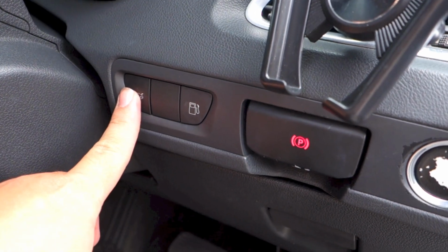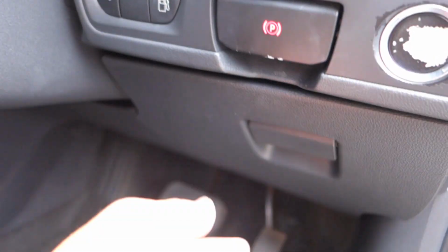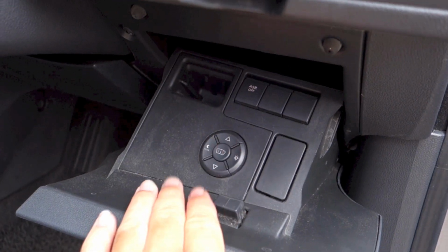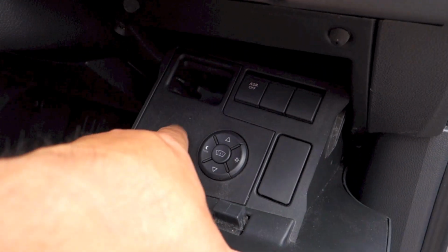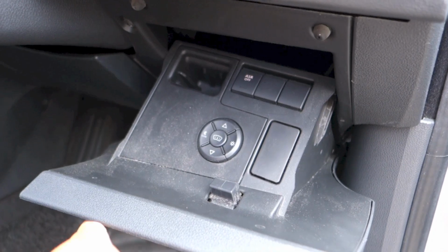This button pops open the boot lid. This one pops open the fuel door. Right here you have your heads-up display controls, a tiny bit of storage together with the button to turn off the anti-skid regulation system.